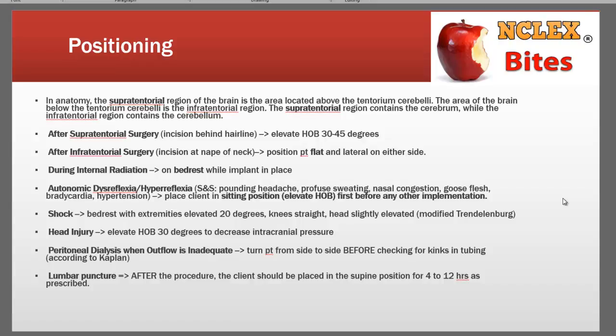Autonomic dysreflexia, hyperreflexia. Signs and symptoms are a pounding headache, profuse sweating, nasal congestion, goose flesh, bradycardia and hypertension. Place client in a sitting position. Elevate the head of the bed first before any other implementation. Shock, bed rest with extremities elevated about 20 degrees, knees straight, head slightly elevated, a modified Trendelenburg. Head injury, elevate the head of the bed 30 degrees to decrease the intracranial pressure.